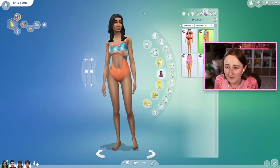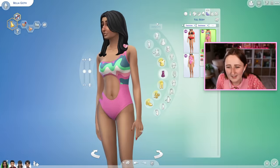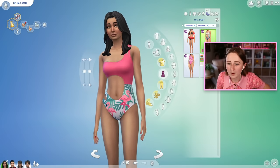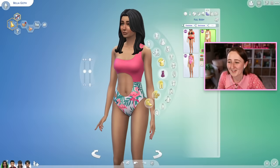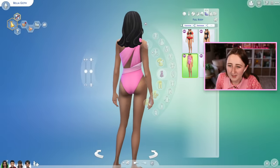Well, anyway, we also have this swimsuit, which I like the cutout on. It's kind of an interesting texture too. It's got some kind of funky patterns. I like these swatches. Oh, that one's cute. Okay, I like the flamingos. That's adorable. And it does come in plain white and black. Then we have this one.